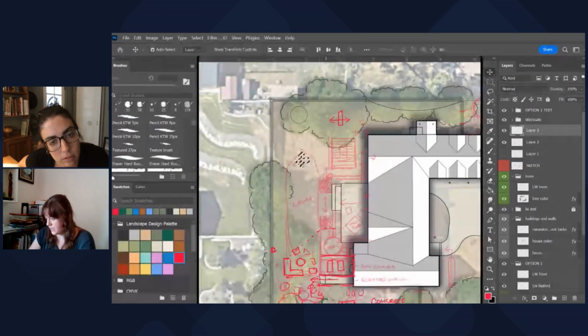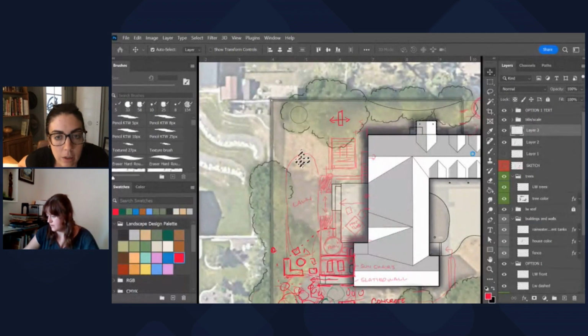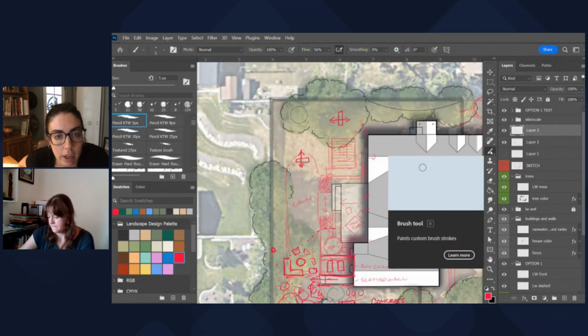How big are we talking here? Like this whole corner? Yeah. Are they pretty big gardeners? I think they want to be. Yeah. And why not? Love that.